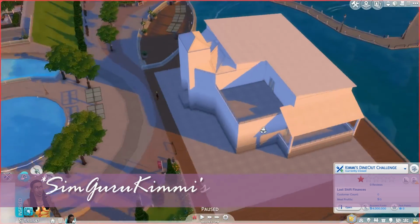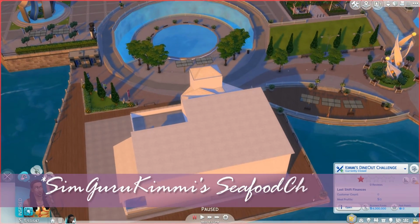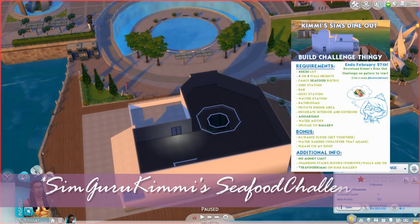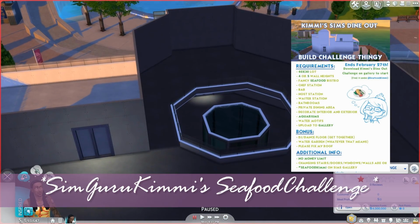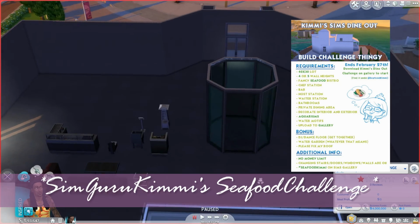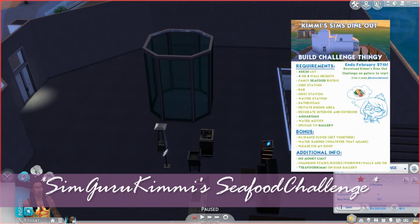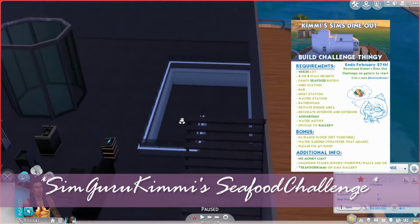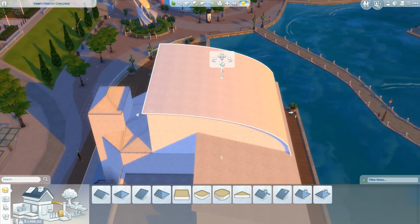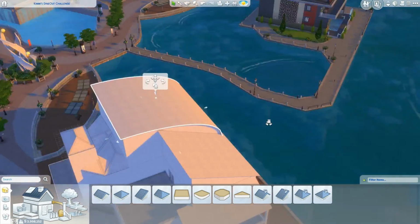Today we are doing the Simgurukimmi's Seafood Challenge. You will see the rules she put up on Twitter. You can still download the build on the gallery, and the deadline is tomorrow. I think she said when she comes back home from work, so this will leave you a little bit of time, but it took me a long while to build this.